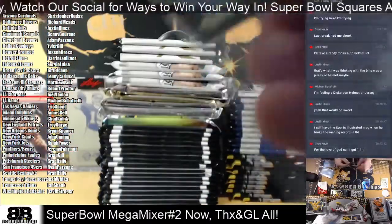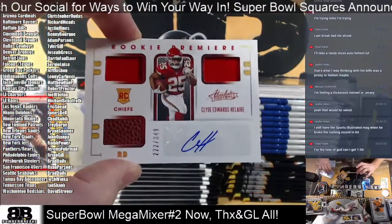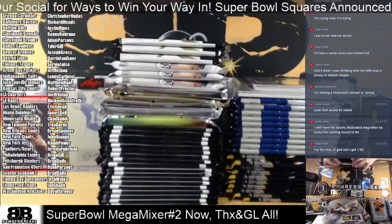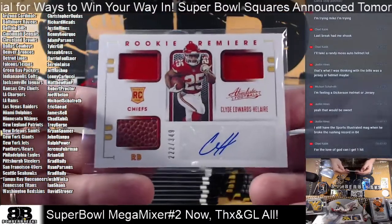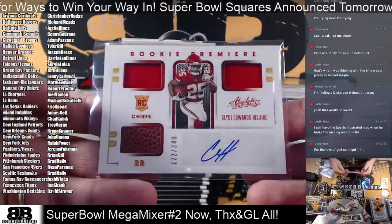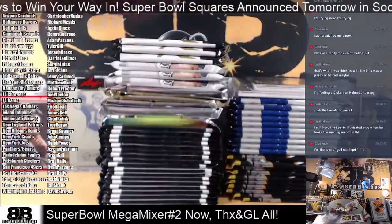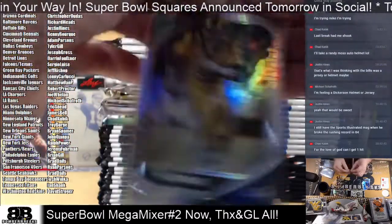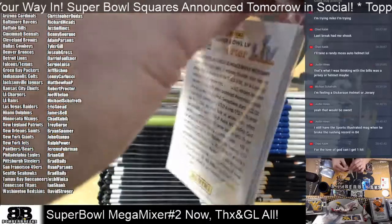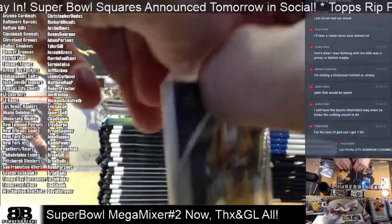Came at a $1.99. And check it out, Chiefs. At a $3.49. $2.22. Boom! Kansas City winning right now. Robert, congrats. Great card there. And a Jerry rookie to 75. Come on.